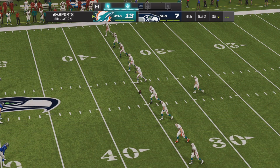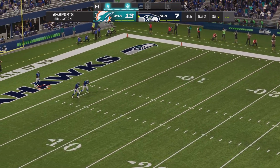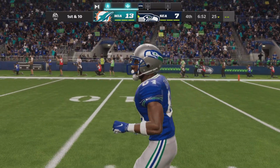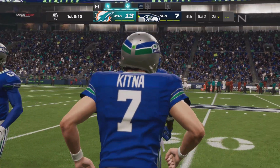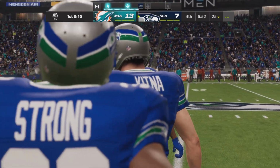Out is the kickoff unit as they run up and send this one away. And there will not be a return here. It's a touchback, and it'll come out to the 25-yard line. Seattle is now ready to march onto the field. And a tight game after punting last time, see if they can get something going on this drive.